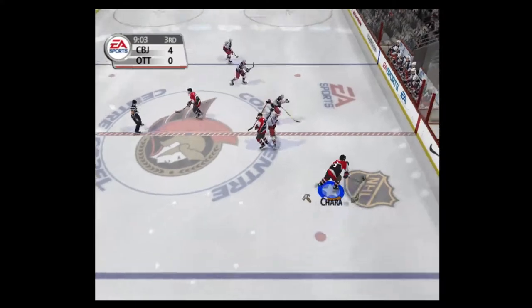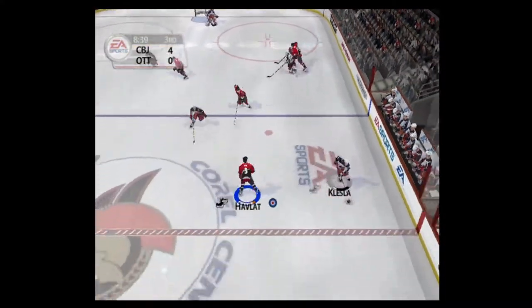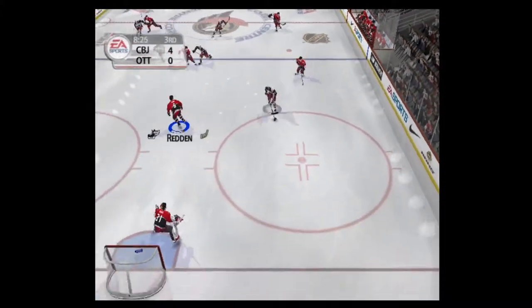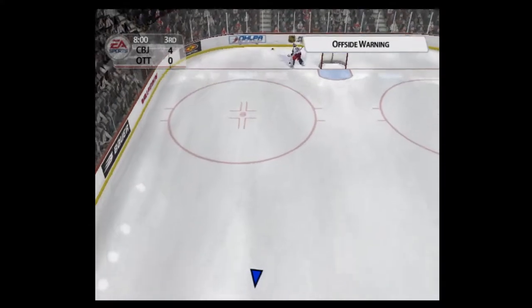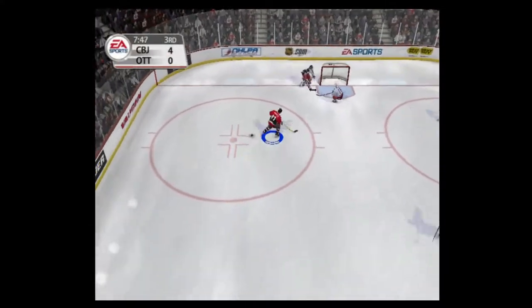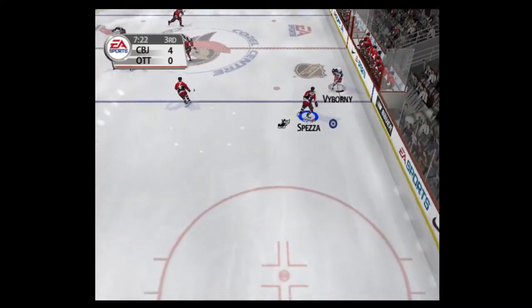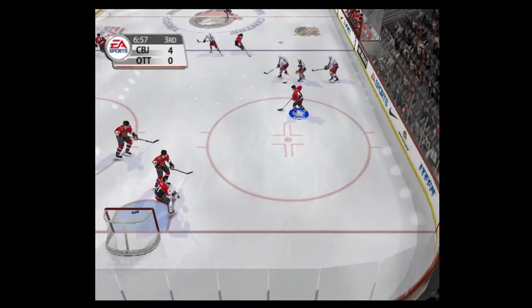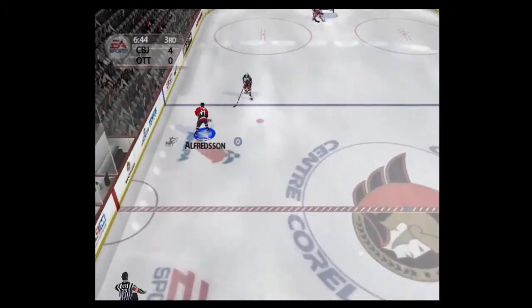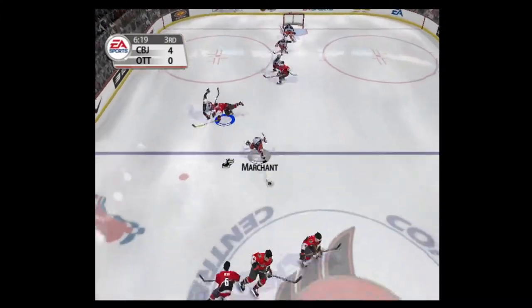And the faceoff is won by Spezza. In over the line. Chara gets leveled. You could feel the impact up here. Shoots! Trusek turned it away. Long pass. Over the line. Hard wrist shot by Vivorni. Turned aside. Over the blue line. Hard wrist shot by Alfredson. Moved up. Brings it up.